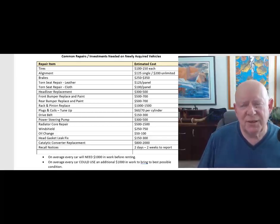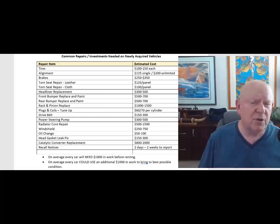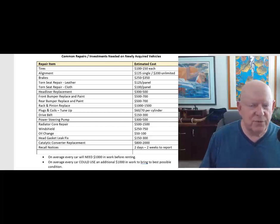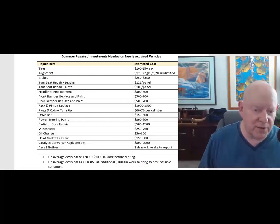Brakes, I'd say 25 to 30% of the cars are going to pretty quickly need some brake work. That's an ongoing maintenance thing, but you're looking at $250 to $350 depending upon whether it's front set, back set, both sets, that kind of thing. Now, again, torn seats repair for either leather or cloth, you're looking at $100 to $125 per panel or a little bit more. Headliner replacement, $300 to $500. That's been the case now on 3 vehicles. Interestingly, 3 of them were the Volkswagens, so this seems to be a problem with Volkswagens.